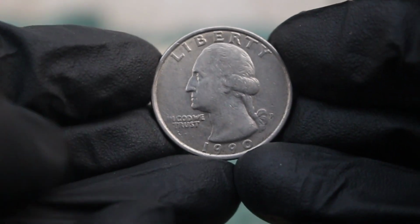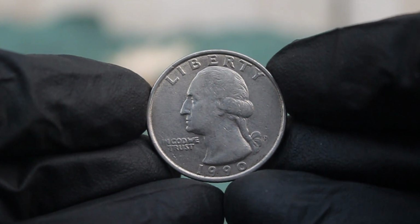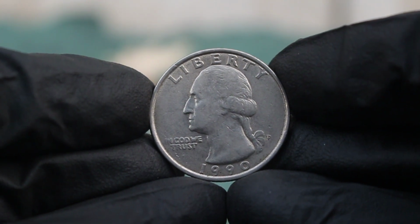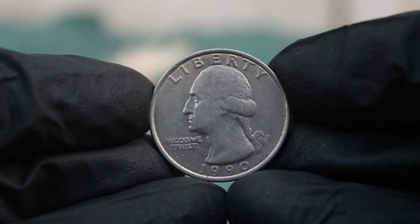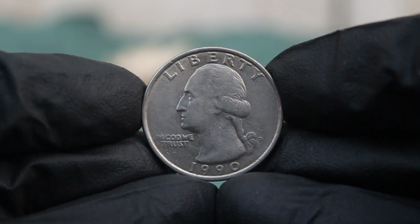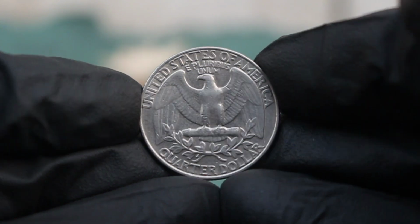Next up, the 1990 Washington quarter dollar, featuring the large date and the P mint mark. But this time, we'll talk about coins that aren't in perfect shape. Yes, we're discussing the value of bad condition 1990 quarters and what they're worth in today's market. So, if you've got one lying around, keep watching because this info could surprise you.